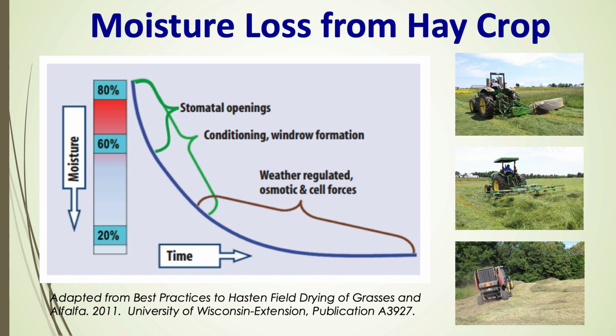So one thing I want to show you is, does anybody know what the stomata is in a leaf?